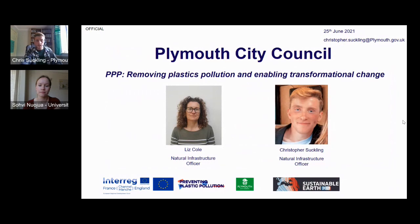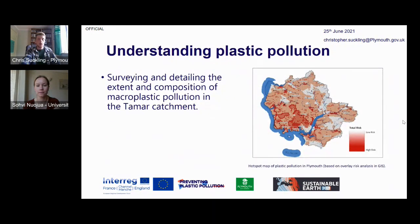Starting with the targets set out by Plymouth City Council. Our team consists of two of us, my manager, Liz Cole, and myself. And we're working with a few other members of Plymouth City Council who are providing expert advice, guidance and support. So what we're looking at is understanding plastic pollution. We have teamed up with West Country Rivers Trust and the University of Plymouth, and we're helping to create this hotspot map, which essentially identifies the key areas where plastic pollution will be ending up in the ocean. This is created on a GIS platform using different layers to identify the key areas where plastic could be entering the ocean. And then our role is going out and sampling the plastic that we can find through litter picks and beach cleans with volunteers to validate this hotspot map that we've created.